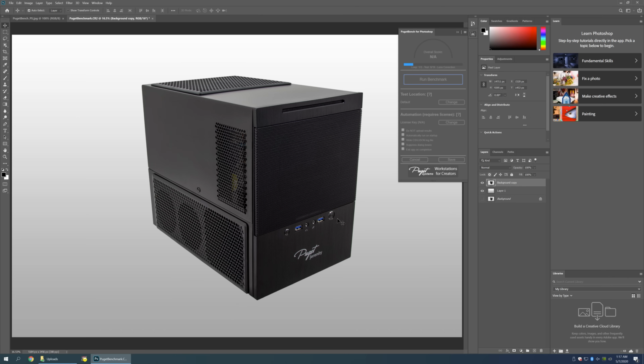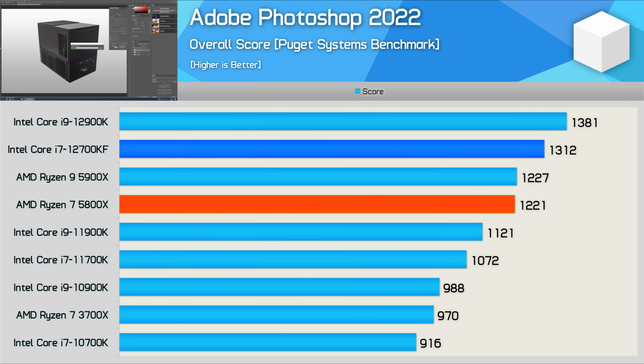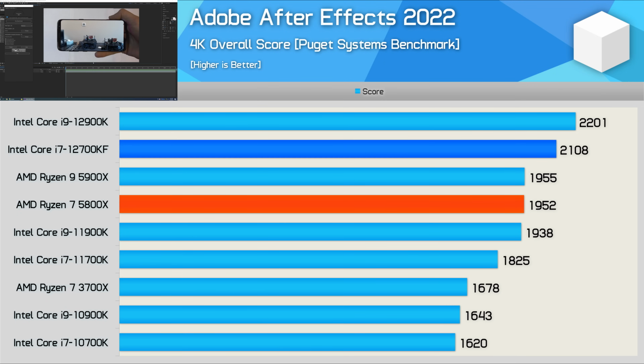The Ryzen 7 5800X does fare better in the Photoshop benchmark, but even so, the 12700KF was still 7% faster with a score of 1312 points, making it just 4% slower than the 12900K. The 12700KF also performed very well in Adobe After Effects, producing a score of 2108 points, which placed it ahead of the Ryzen 9 5900X and just behind the 12900K. So, a super result there, and it also meant that it was 8% faster than the Ryzen 7 5800X.